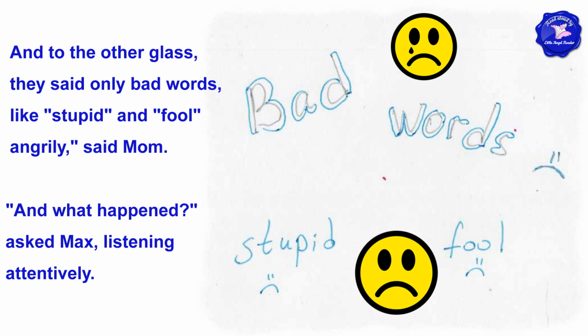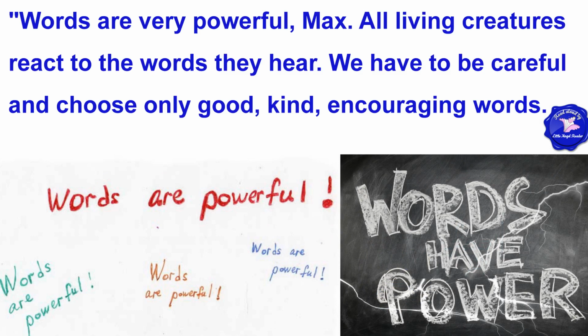"And what happened?" asked Max, listening attentively. "Words are very powerful, Max. All living creatures react to the words they hear. We have to be careful and choose only good, kind, encouraging words.